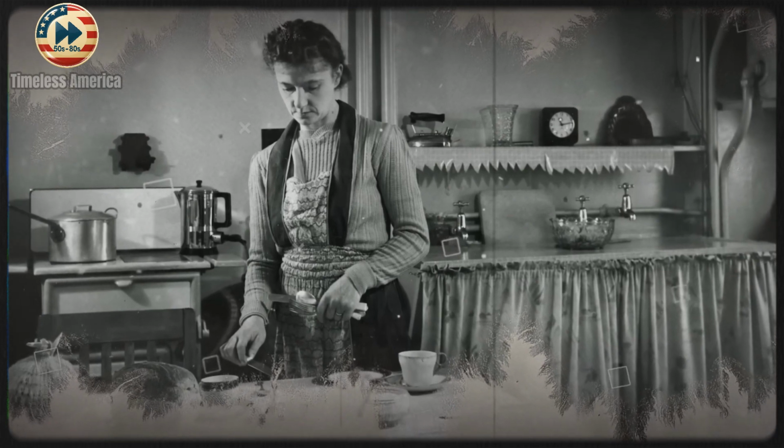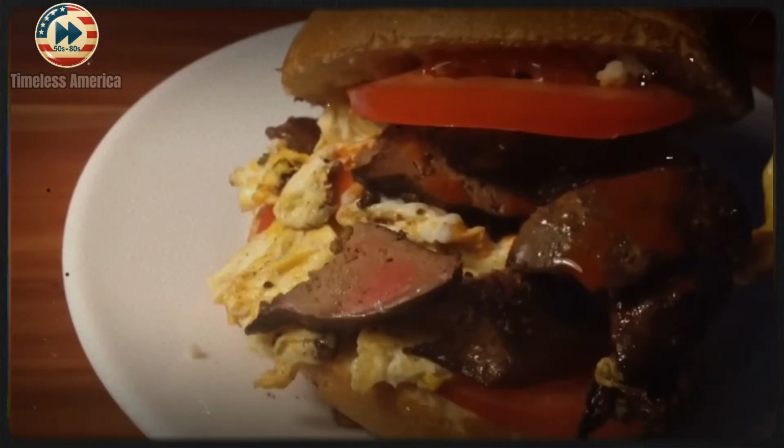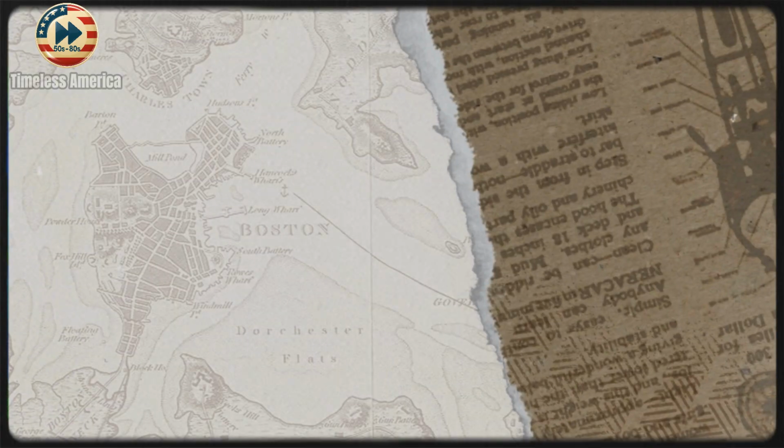Yet, for those who grew up with it, the memory is vivid. Mothers urging, "Eat your liver, it'll make you strong," the smell of it sizzling in the pan, and the comfort of knowing that even simple cuts of meat could bring both nourishment and togetherness.